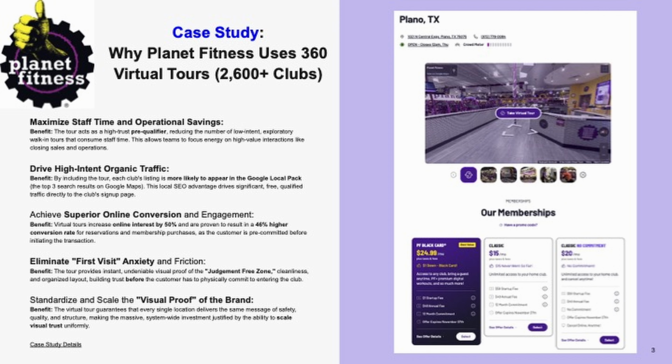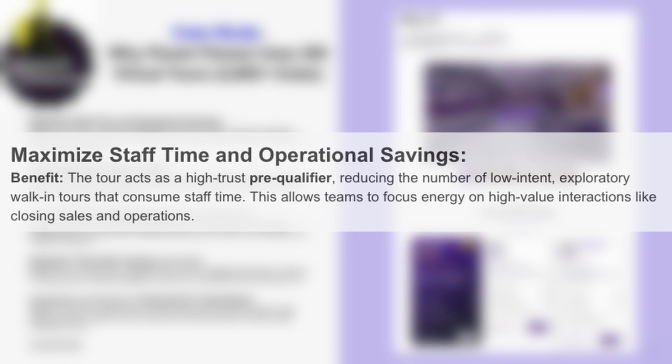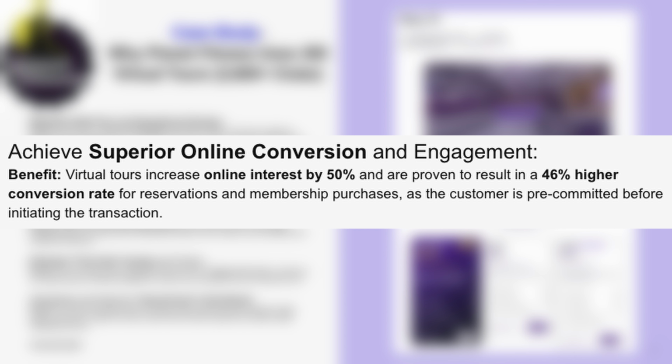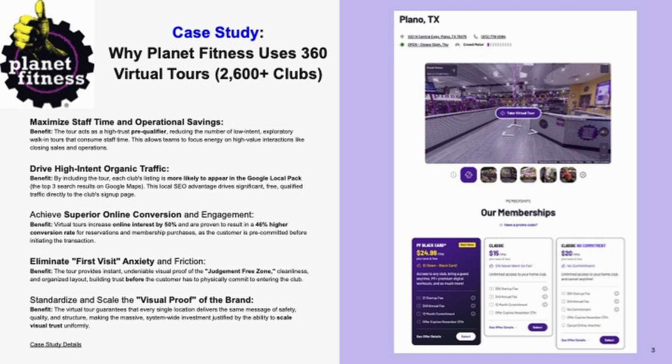Let's take a quick look at Planet Fitness. They have 2,600 clubs, and every single location has its own landing page. They place their virtual tours top of fold, the first thing a visitor sees. They invest in this because it maximizes staff time by pre-qualifying leads, drives high-intent organic traffic, and achieves superior online conversion rates. By the time a customer walks through their door, they are already mentally committed to the space.